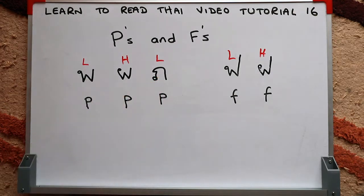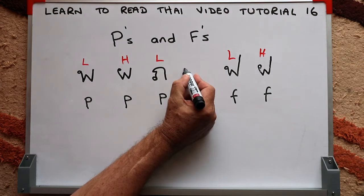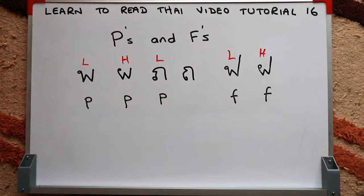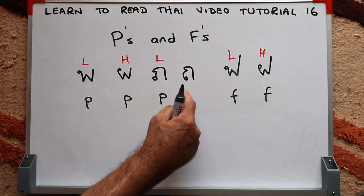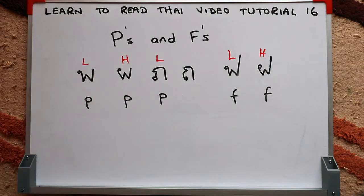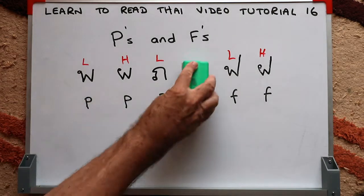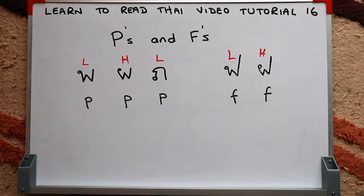And the other one is here, and you just need to be a little bit careful. In the last tutorial, when we did T sounds, we looked at a character called Tor Tung. They've got the basic Gorgai shape, but the Tor Tung, the T character, has got the little loop inside. And if the loop is on the outside, it makes a P sound. That's the only thing to be careful of. Now, the easy thing is that they all make a P sound as a final consonant.